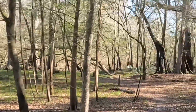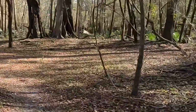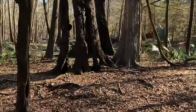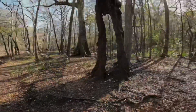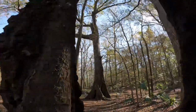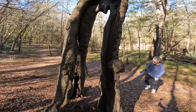So what's really gotten our attention are these two trees. And as you can see, it's hollowed out. Not much left of it. But still living. Look. Still got a huge part that goes up. And we can walk right through it. Must be 8 or 9 feet tall. Why don't you walk through it, Leanne?